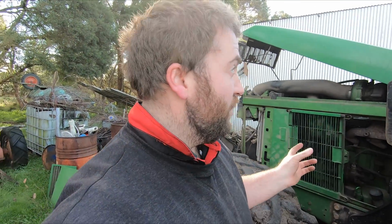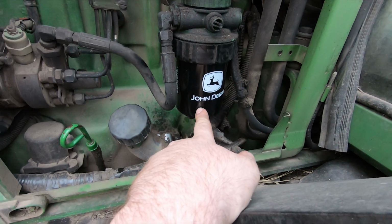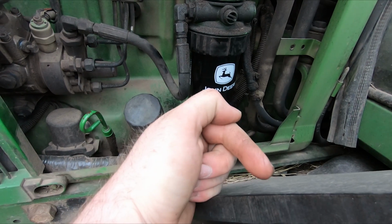Rightio, I ran the engine, checked the oil again, put a little bit more in, all good. Just changed the fuel filter. So 2 tips for this one. When you put the fuel filter in, the John Deere name and logo has to face outward.